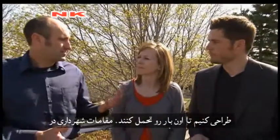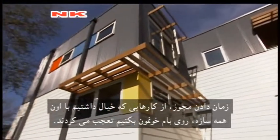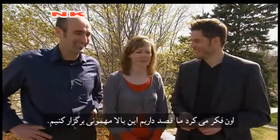And the city code official, during permit review, wondered what we were going to do on our rooftop that we needed that much structure for. They thought we were going to have parties up here.